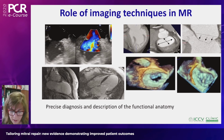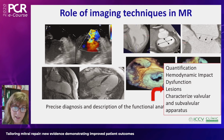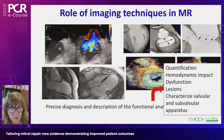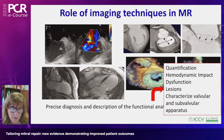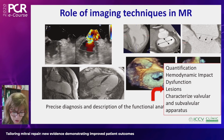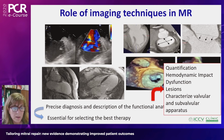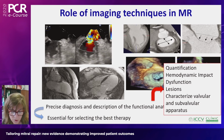So we can now give a precise diagnosis and description of the functional anatomy of the mitral valve, which does not only stay on quantification and evaluating the hemodynamic impact of the valve dysfunction as we used to do in the past, but we are also now able to provide a precise characterization of the lesions and the valvular and subvalvular apparatus anatomy, the functional anatomy. This is very important for selecting the most adequate and personalized treatment for each patient. And now with the availability of several types of devices and even types of MitraClips, this is even more important.